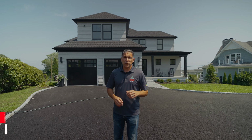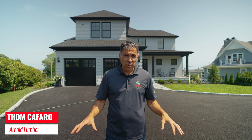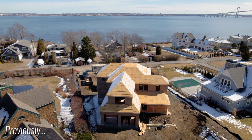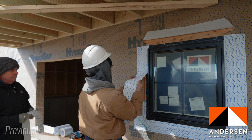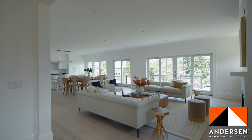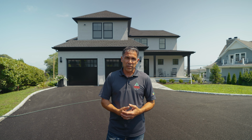Hey folks, Tom with Arnold Lumber here again with another episode of Breaking Ground. We're back here on the Harbor construction site, which is no longer a construction site. Last time we were here, we were wrapping this house in the rough with the HydroGap moisture management wrap system and installing Anderson windows. Today, we're going to take a walk through this home, all finished and done, and get a look at the beautiful natural light coming through those Anderson windows and the wonderful views all around this home. But before we do that, let's take it back a notch and show you how this house started.